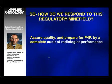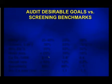So what else can we do to build our efficiency in our practice and to contend against the regulatory minefield that's out there? We can assure the quality and prepare for pay for performance by doing a complete audit of our own performance as radiologists. This is key. Not only do you have to have a strong relationship with your patients and your referring docs, but you've got to be able to produce. You've got to do the work you're supposed to be doing. So how can you measure that? Well, there's a variety of ways, but we now have a wonderful way to do this.